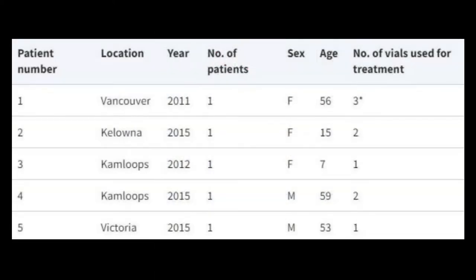In the Canadian collection area from January 2009 to December 2015, there were 5 black widow spider envenomations reported. The average number of vials used for treatment was 2. It was not reported in the study if any fatalities had occurred or if there were any adverse reactions due to the use of antivenom.